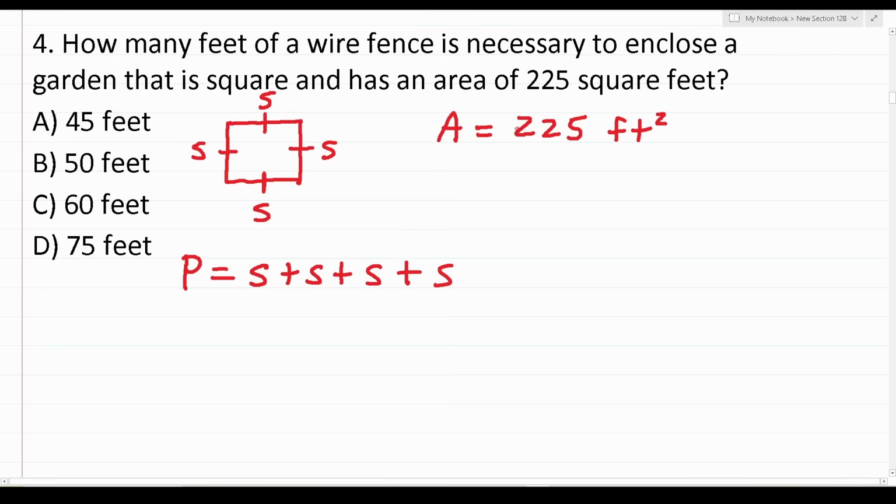So in order to go from having the area of this garden to finding the perimeter of this garden, we're obviously going to have to figure out what S is. And that's much easier to do than you think. Well, how do you find the area of a square? Area of a square is always S squared. That is side times side. We know what its area is, so in place of A here, we can put 225 equals S squared.